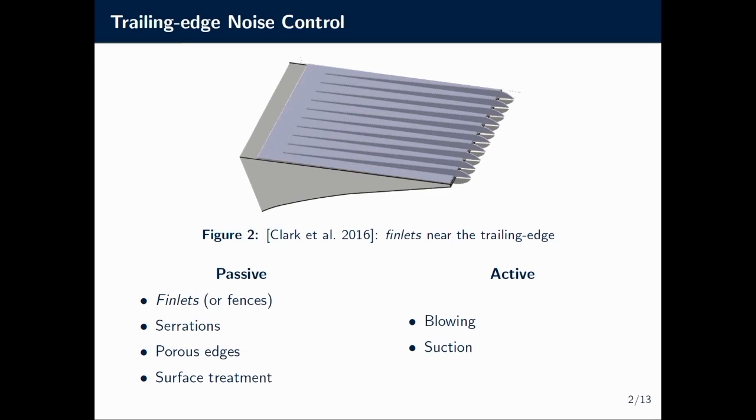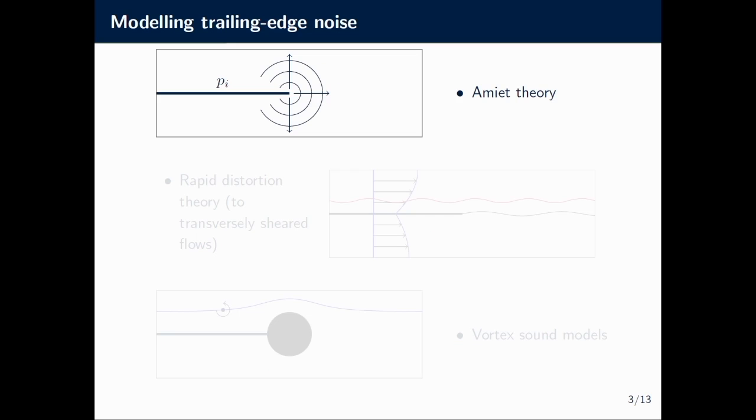And you can take various measurements, and you can experimentally see that these things reduce noise. They seem pretty good, and we want the mechanism as to why. So the next step is to look at what engineers normally do. So engineers aim at theory.